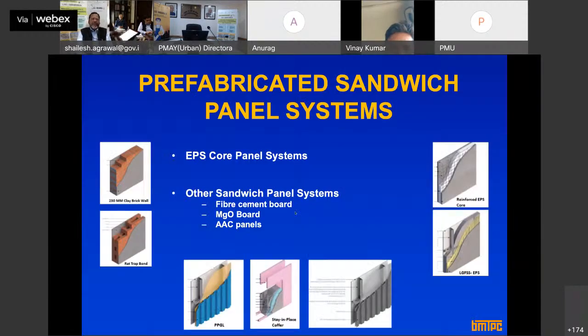The fourth category is the precast sandwich panel system. If you look at the left hand side, these are the typical conventional walling systems, which make use of brick, then mortar, and then plaster. How about replacing these walls by a drywall construction or a sandwich panel system? There are umpteen companies and manufacturers making these sandwich panel systems, which I'll be showing you.